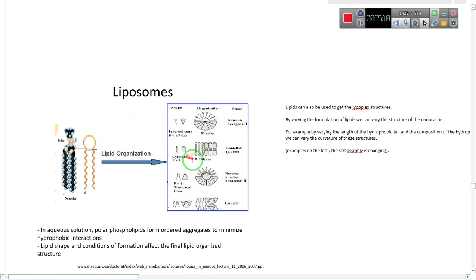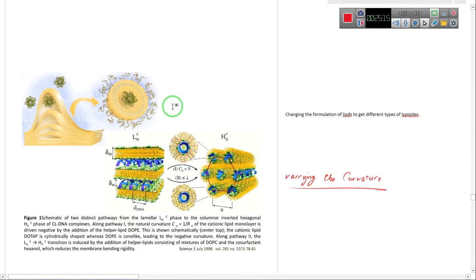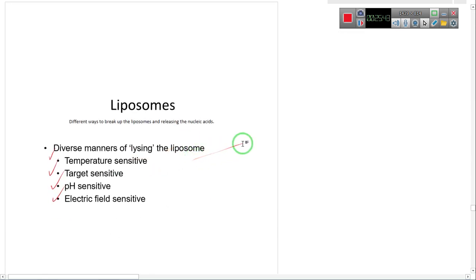We can change the curvature. For example, have a look at this picture. You see here that by tuning this, we can have these layers or this special formation of the lipoplexes to vary the curvature. So you see here other AFM pictures of the DNAs, the liposomes and the lipoplexes together.